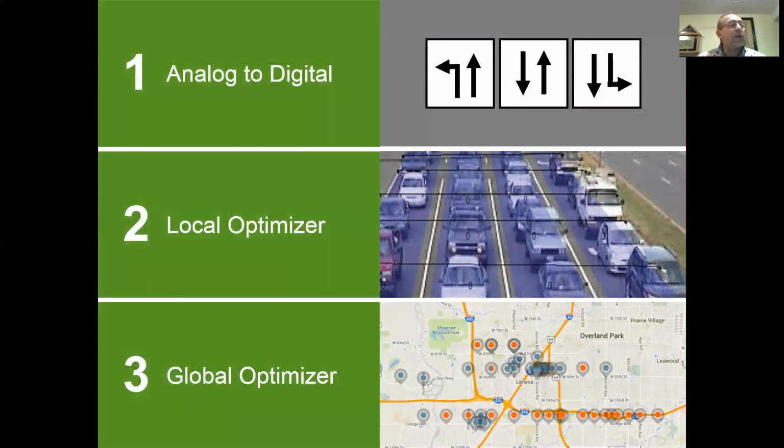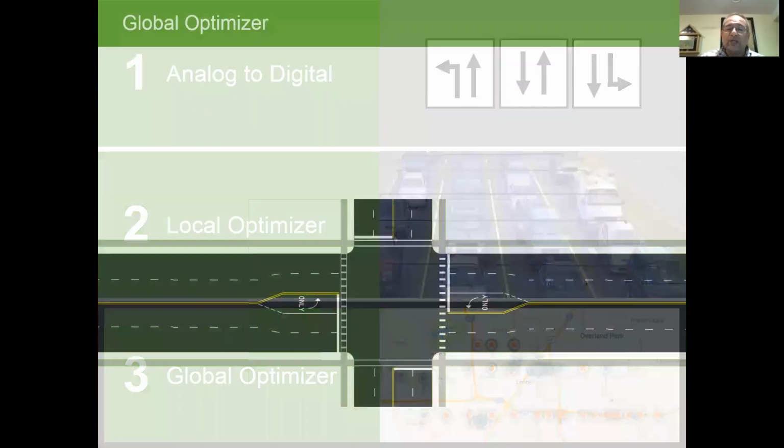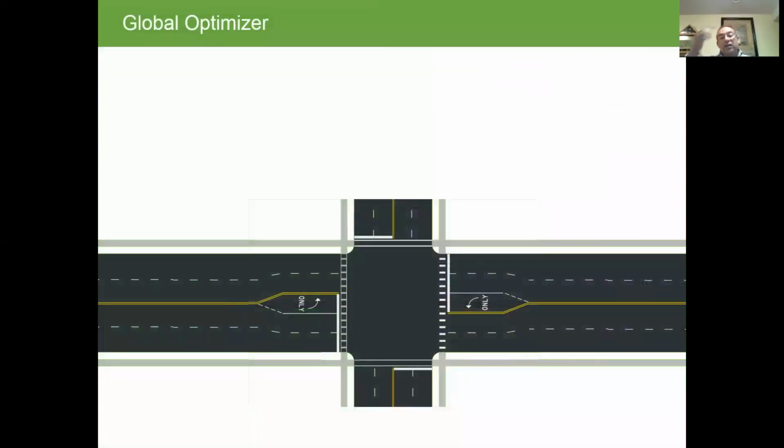So now what we're going to talk about, as I mentioned before, is that we're not usually talking about a single intersection. We're talking about an entire corridor. So let's talk about global optimization. Global optimization really is the idea of getting traffic from point A to point B as quickly and as safely as possible.